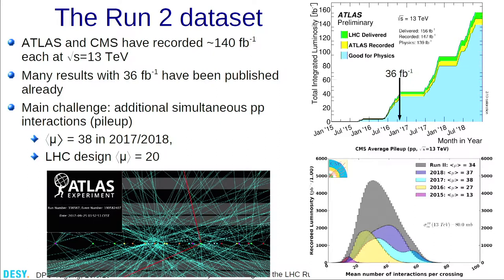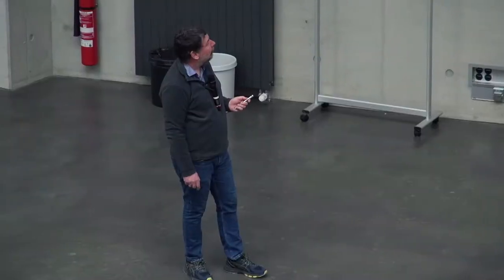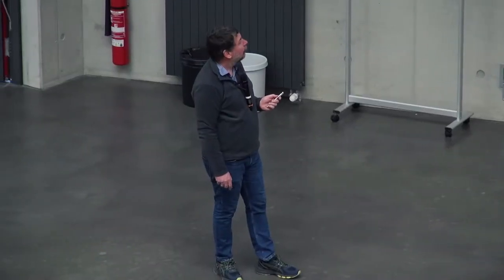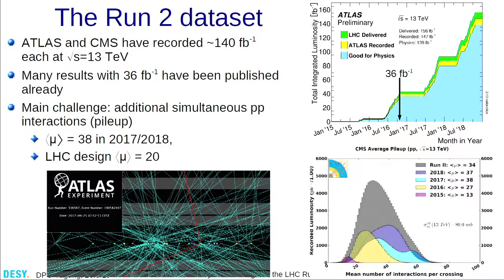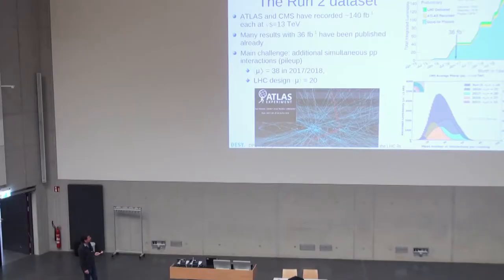The main challenge that we have is additional simultaneous proton-proton interactions, usually called pileup. This is the pileup profile from CMS for the different years, and you see the average pileup in 2017 and 2018 is 38. The LHC design is 20, so this means we already run a factor two higher than the LHC was originally designed. And this is an event with 25 reconstructed vertices. Given the reconstruction efficiency for pileup vertices, this is basically an event with a pileup in the order of 30 to 40.